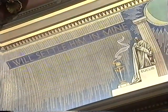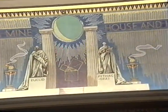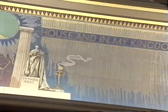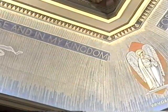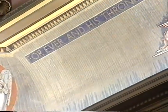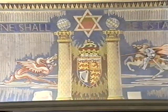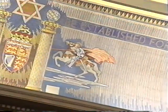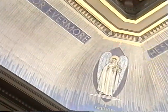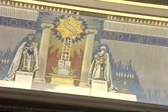One of the most beautiful features of the temple is the coving around the ceiling. It's about 16 feet or 4.5 meters high and is entirely mosaic. The largest stone is only about 1 inch square. Made by Italian craftsmen, it's said to be one of the finest examples of modern mosaic in the country. The wording describes the building of King Solomon's temple. In the corners are the 4 cardinal virtues.